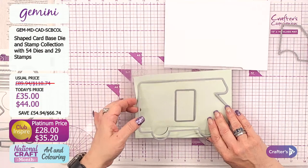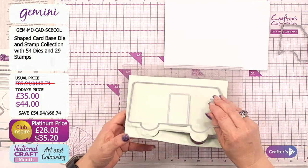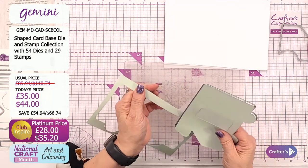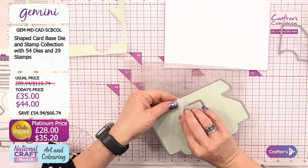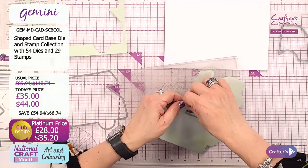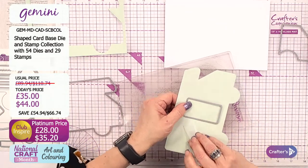So, now we've cut the card base, we take that off, and then literally, if I just remove that low tack tape, we have got the second piece that I need to take off there.